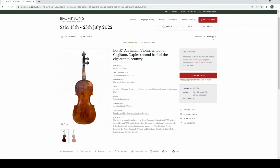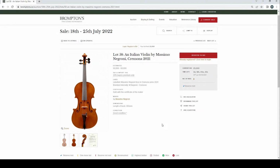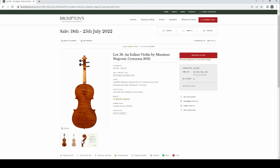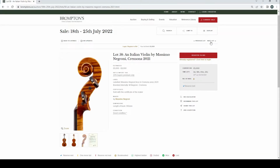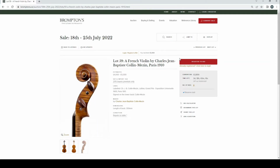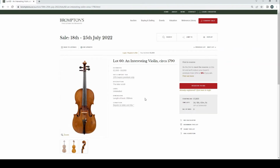So, an Italian violin by Massimo Negroni, Cremona 2021. 3 bids on that, 5 to 8,000 again. French violin by Charles Jean-Baptiste Colin Mazar, Paris 1910, 4 to 5,000. Number of bids 2. These are always popular. I think people buy these for kind of new aspiring musicians because they're kind of a safe bet, really.